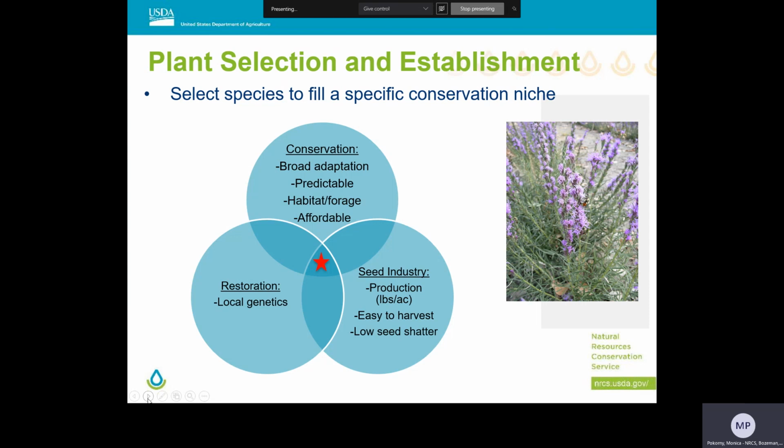Considerations for the seed industry also need to be considered. They may be looking for a plant that produces a lot of seed. It also needs to be easily harvested and have low seed shatter. So it needs to have a height that's tall enough for commercial seed harvesting equipment to harvest that seed. And these are real world considerations that need to be taken into account, because if a plant doesn't lend itself to easy harvest by commercial production, it's never going to become available on the commercial market, or if it does, it's going to be too expensive.